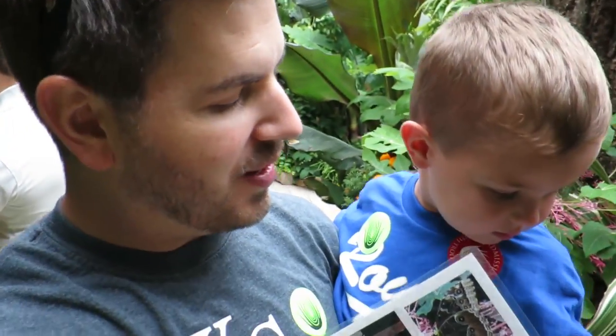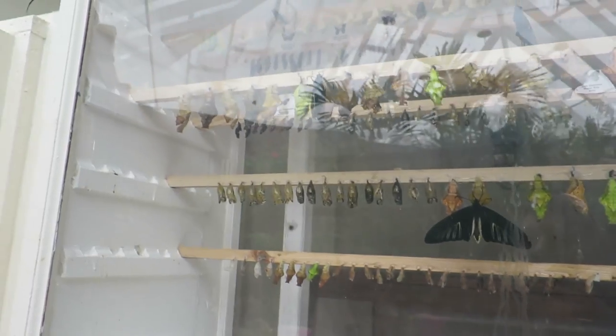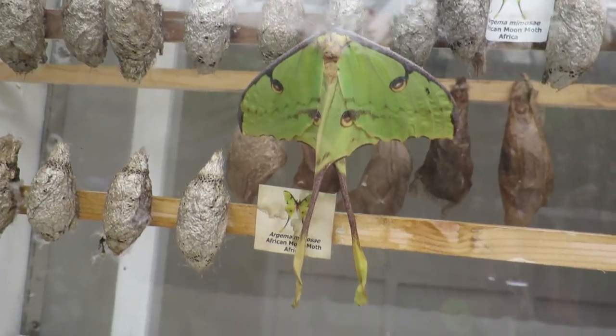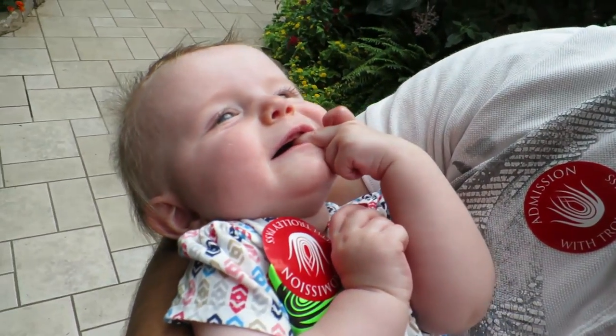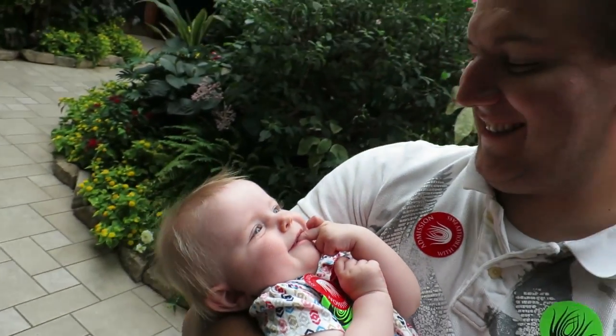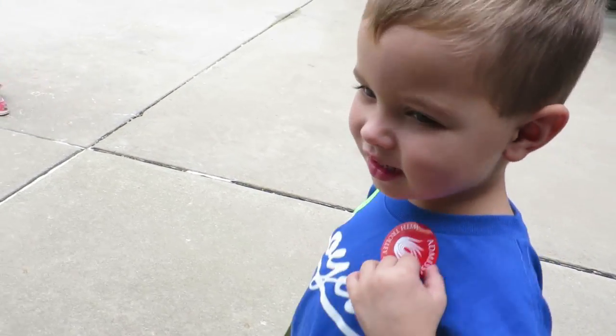Caleb is being so brave. So here's the butterflies that just came out of their chrysalises, and their wings are still drying. Their wings have to dry off before they can fly. That's it, this one. Wow, look, it looks like it has eyes. See the butterflies? So what'd you think of the butterflies, bud? Good. Weren't they beautiful?